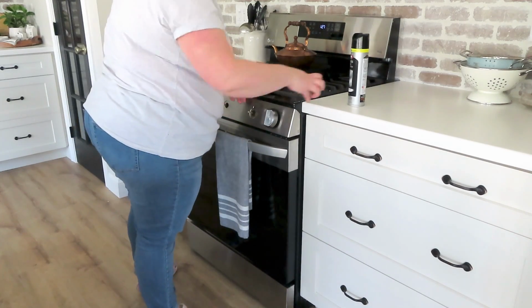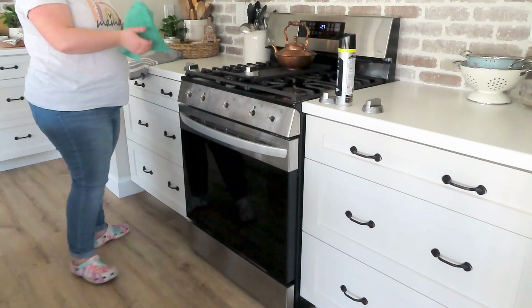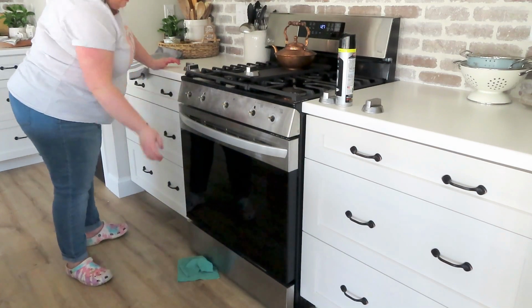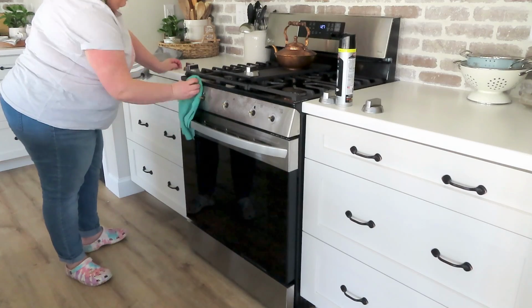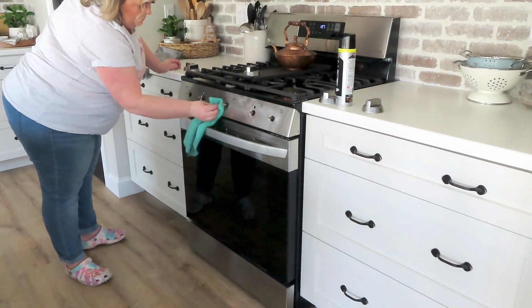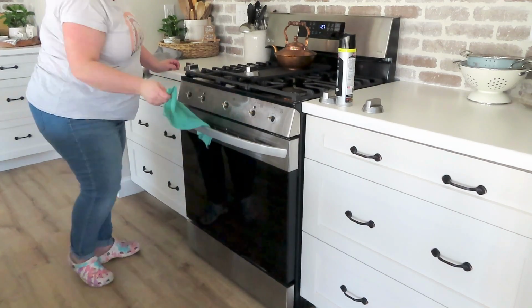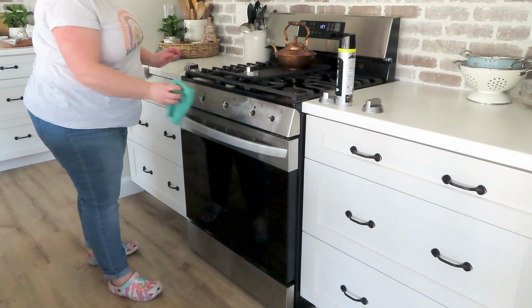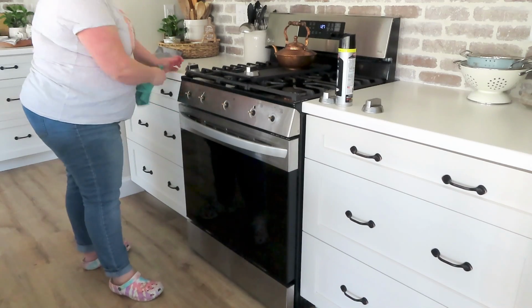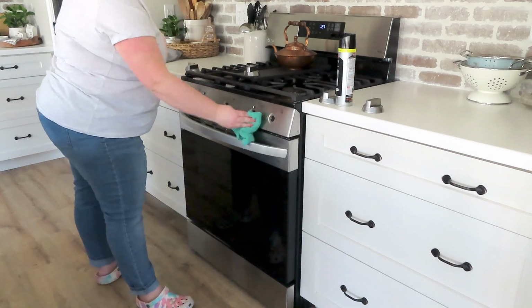So I feel like I'm constantly cleaning them. I am just using, I think it's Weiman's stainless steel cleaner, and it works really, really well. And of course, I think I mentioned this in a previous video, taking off the knobs. You guys, I literally just learned about this right before we moved into the house. It's been a game changer. I don't do it as often as I should, but I try to do it, I don't know, a couple times a month.